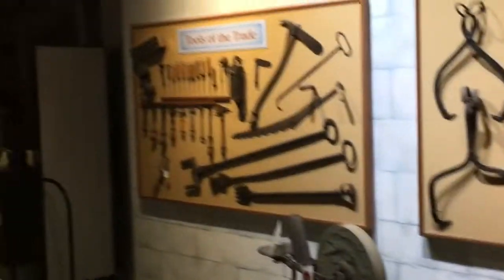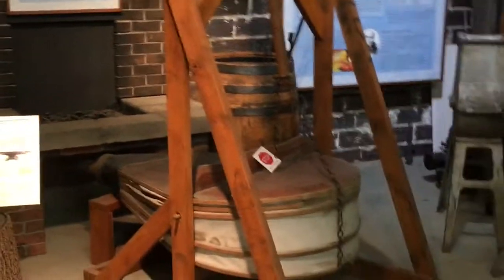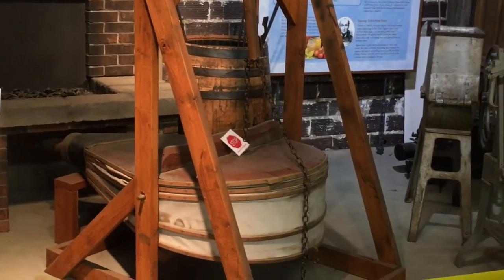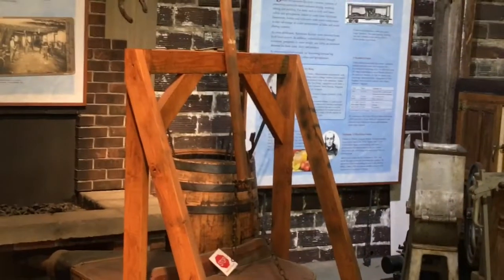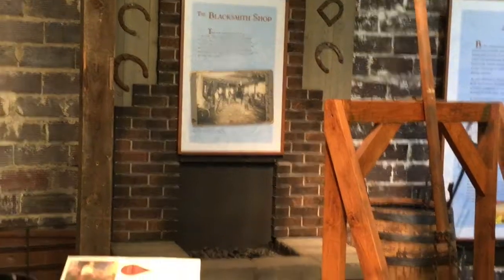So here on the other side, we have a blacksmith shop set up. Many people comment that these look a lot like tools that farmers would have used. So the blacksmith would have been making tools for farmers and the ice harvest and other trades. And many farmers actually spent their winters cutting ice and making a little extra money that way.